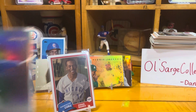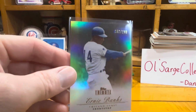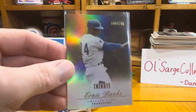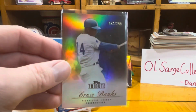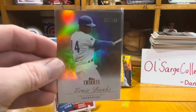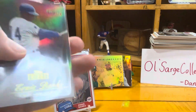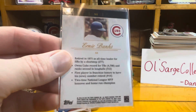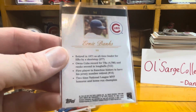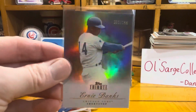And I have one numbered card here. This is an Ernie Banks from Greg Clark at A Glove and Beyond TV. He sent this with a whole massive stack of cards, but an Ernie Banks with a refractor background. It's numbered. This is 2012, but what a great card. It gives you some bullet points of how awesome he was. How cool is that, though?